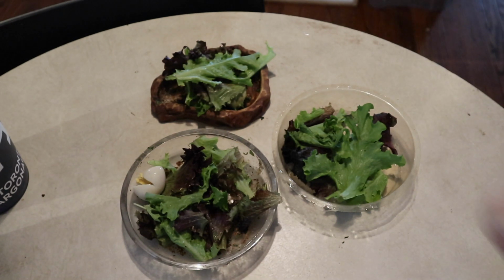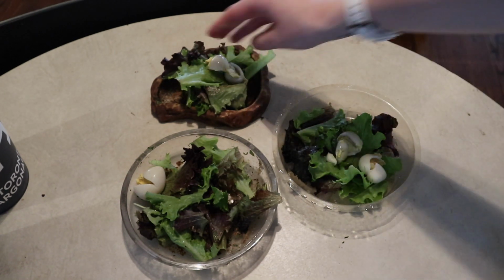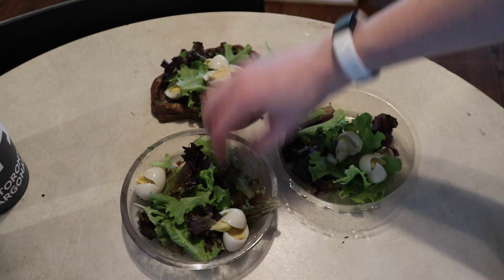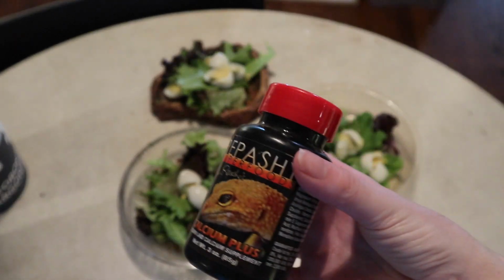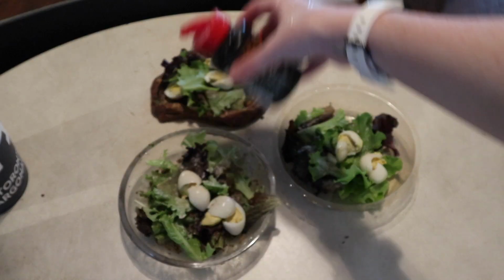Okay, so it is now the next morning and I am feeding the box turtles and Rue, my blue tongue skink. They're having mixed field greens today with some quail eggs. Normally they would get raw quail eggs, but the grocery store didn't have them. Then I'm topping it with some Repashy Calcium Plus.